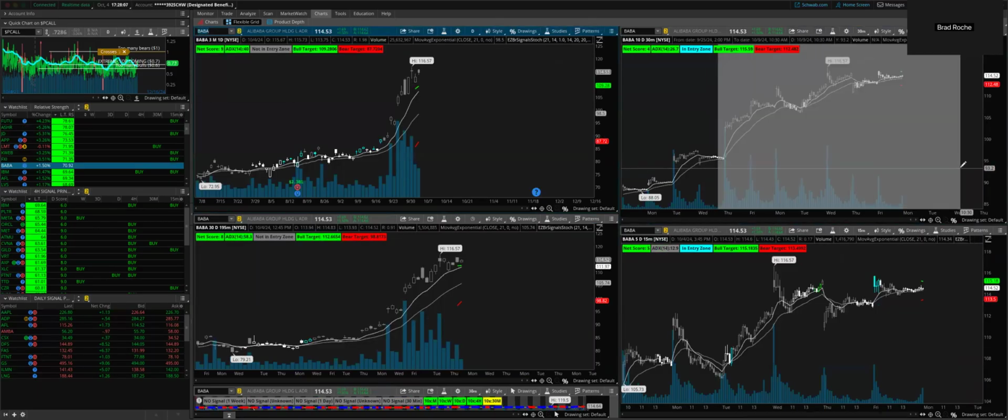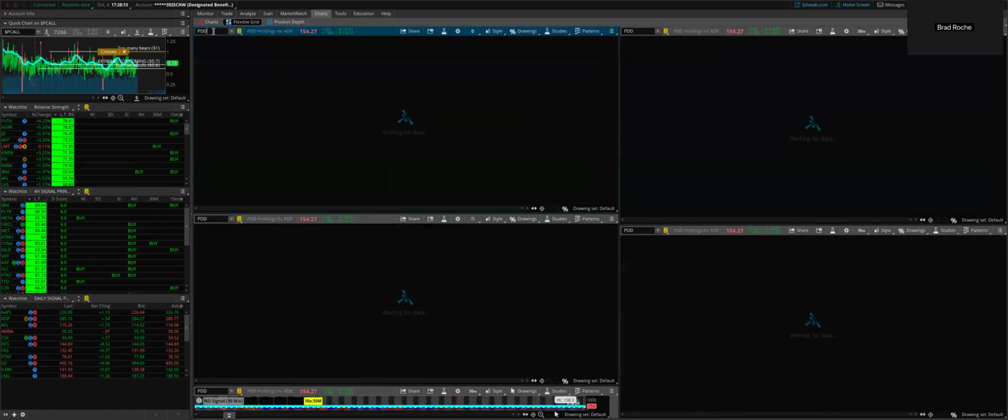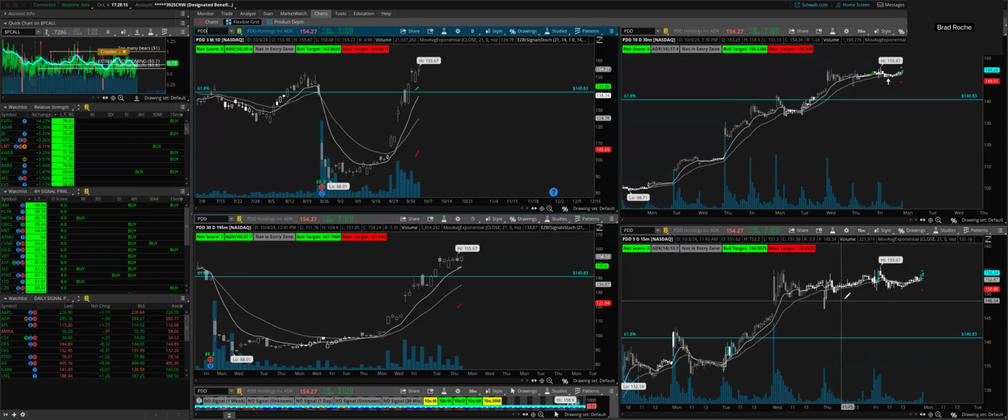And some other ones that are setting up as well. We've got Baba. This one looks pretty good, not as strong as Futu. And then we have PDD. This one also looks pretty good. We have a buy signal into the close on the 15-minute and 30-minute on this name here. So we'll keep an eye on that. Looks like it's flagging. We could see a continuation to the upside on that name.